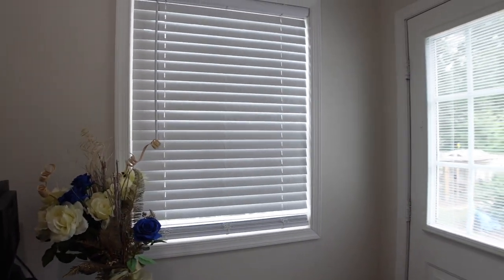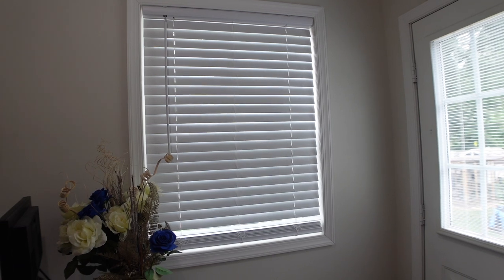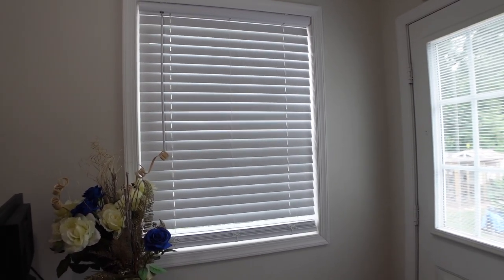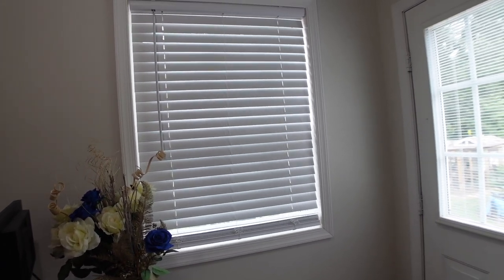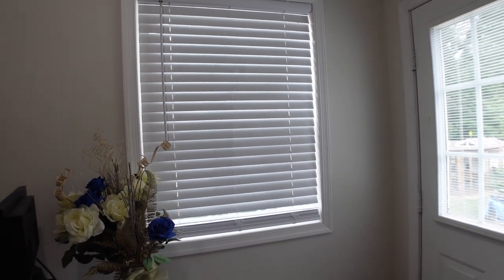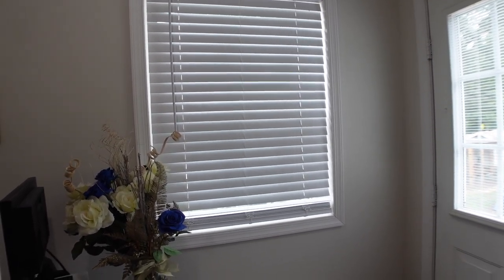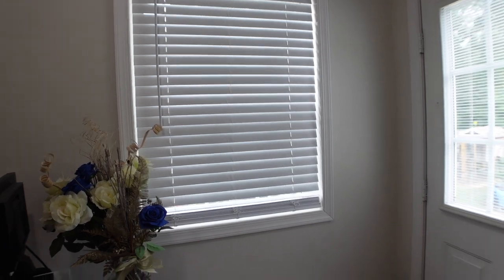And I don't have any curtains. I'm not really big on curtains. We don't have curtains anywhere in the house, but maybe that's something that will change when we revamp the house and get some new furniture and stuff. We may decide to go with curtains, but for now I just go with the wooden blinds.